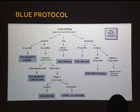No lung sliding, A profile, but yet you can't find any lung point. It could be a very large pneumothorax. It could be other reasons like pleural disease. It can be a non-ventilated lung. It can be other reasons. So you have to use other methods.